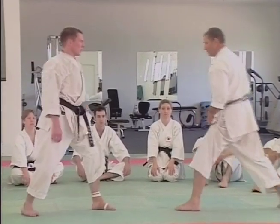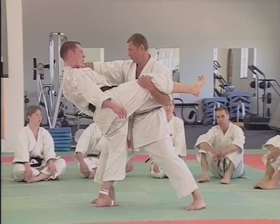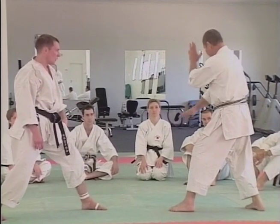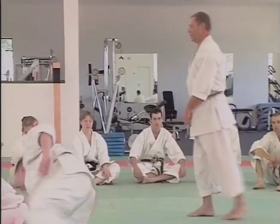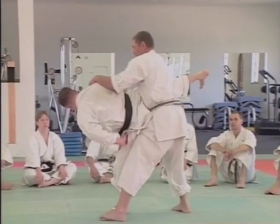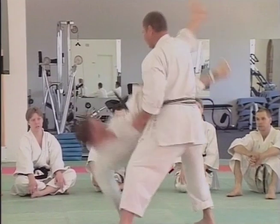Just to recap: with the first one, I move into him. Second one, I block with this hand, keep this hand here to catch, and roll in that way. The third one, I move in this direction, keep control of that arm there. It needs momentum.